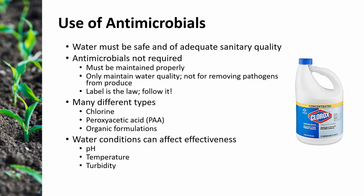There are many different types of antimicrobials. Some of the more common ones that are used are chlorine, so bleach, and then peroxyacetic acid. And there are a lot of different organic formulations that can be used as well.